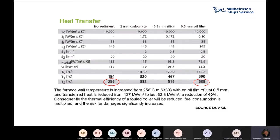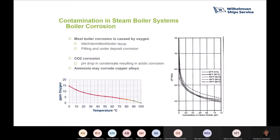So it's important to make sure you don't have oil in the boiler, or scale, carbon, or silica. But oil is the worst one. Silica is more prominent if you have a high pressure boiler, not low pressure. Does that sound logical? Yeah. Yep. Okay. Contamination of the boiler, like the screen a couple of minutes ago was.